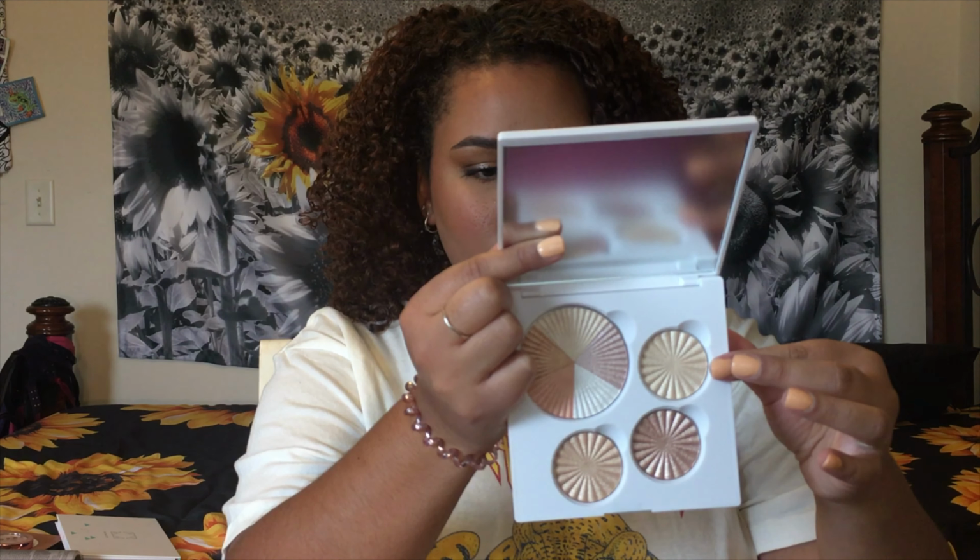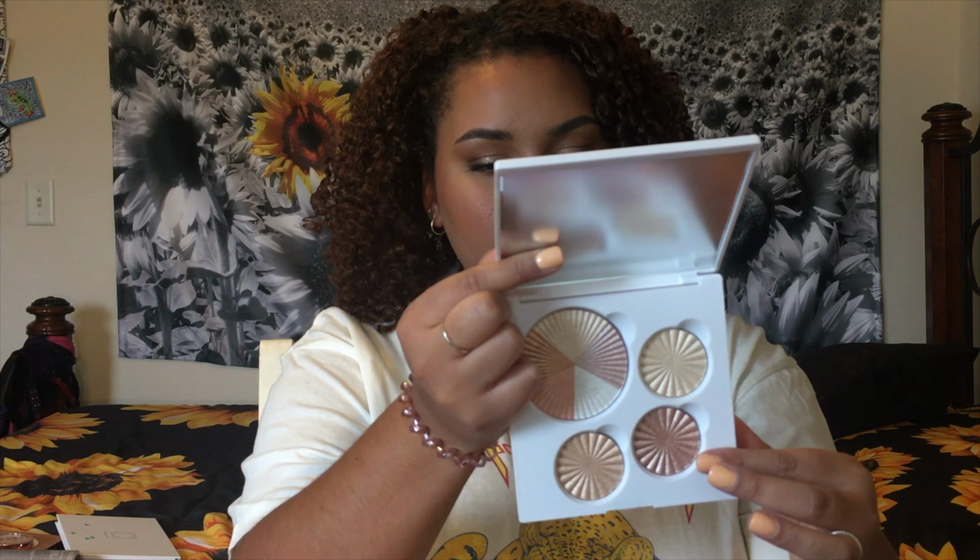It's so nice. I also got the Ofra Glow Up palette, and it says on the back, a highlight for every mood, occasion, and makeup of the day. This has Beverly Hills, Star Island, Blissful, and Rodeo Drive. This big one is Beverly Hills, and then right across from it is the Star Island. This is Blissful, and then this is Rodeo Drive.